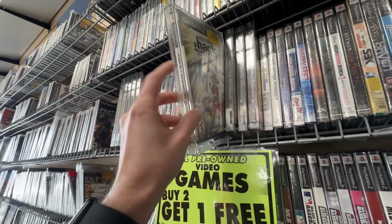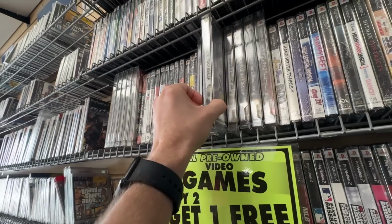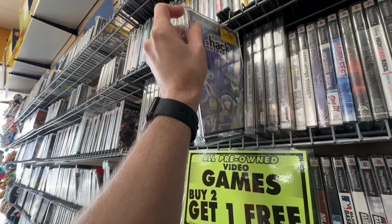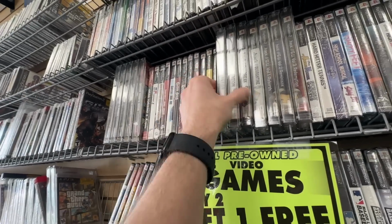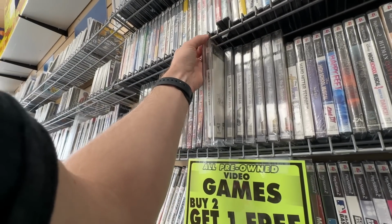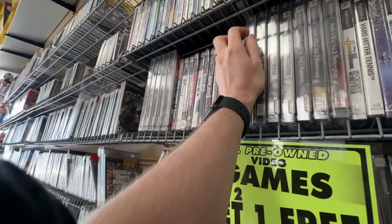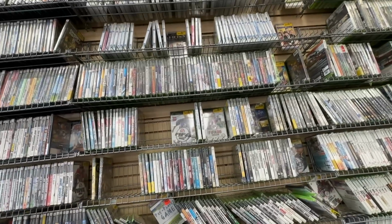First off, there was a ton of .hack games from $60 all the way up to the really super expensive one, which I think was like $200 or more, which is absolutely crazy. First off, I don't know why this Vintage Stock puts these expensive games on the wall, but it makes them completely ridiculously hard to get out and look at when they're on these little wire shelves.